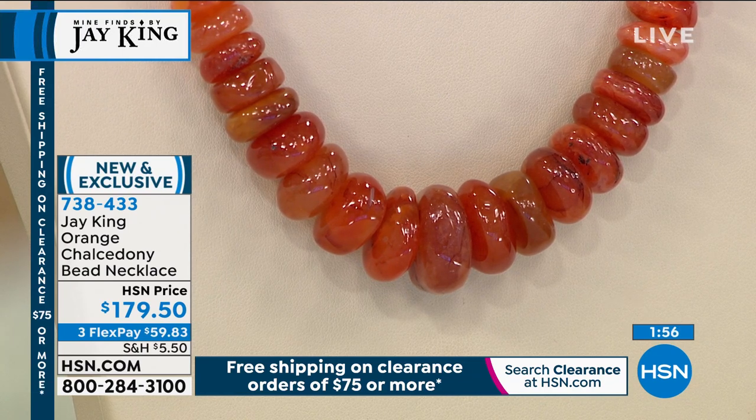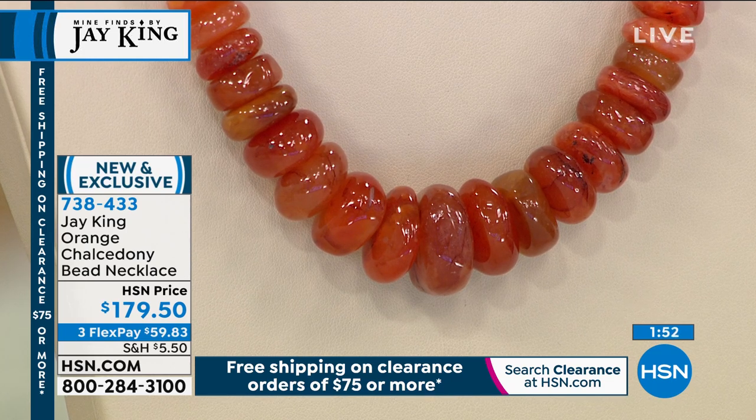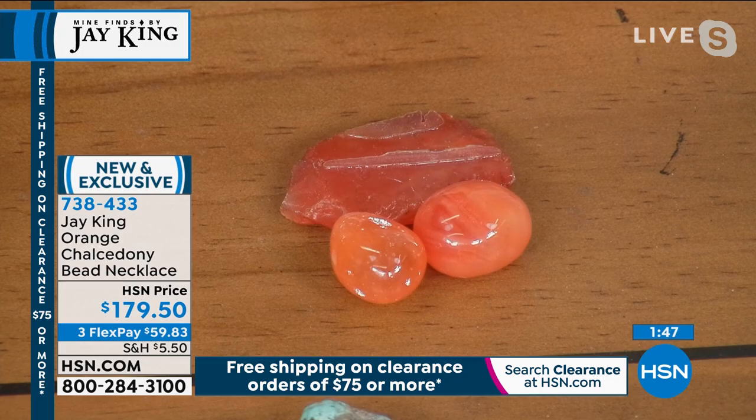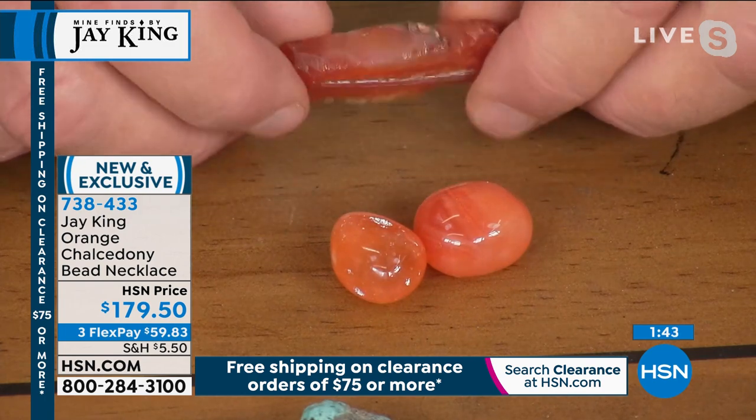I will tell you right now, the first thing we do when we get any material, I don't care what it is, it goes through the same single process when we bring it into the warehouse. The first thing we do is grade by size, then we grade by color, and then we grade by grade. And you can see here, this is the natural material. So it goes from this.